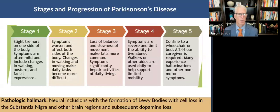So stage 1 is basically the earliest stage when the symptoms are mild. A lot of people don't even know they have it. They maybe say that they're having essential tremor or something, and you just move on. But when you get into stage 2, you start to get more tremor and rigidity, and then you start to have things affecting both sides of the body, which makes it more difficult to function in your daily tasks. Stage 3 is when you're still capable of leading an independent life, but you're getting slower.